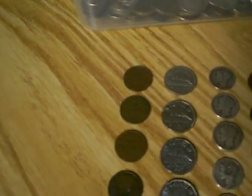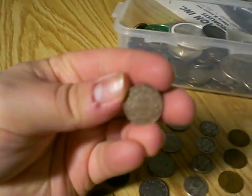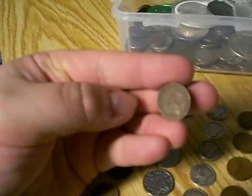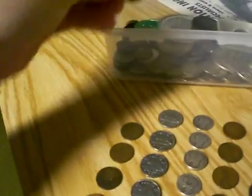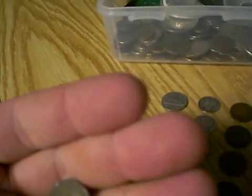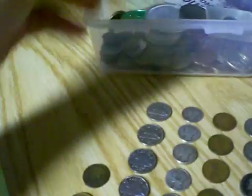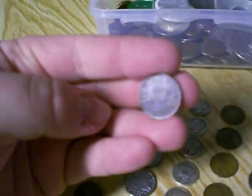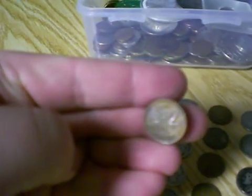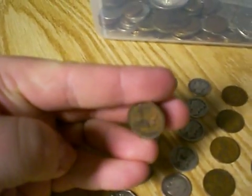Okay, now for Canadian pennies. First one here. This one is a 1920 penny. And these have George V on the back. Next one is a 1929, also with George V on the back. Next one, 1932. Next one, 1935. Next one, 1938. And the last old Canadian penny I got was a 1942.